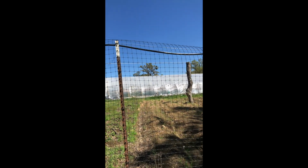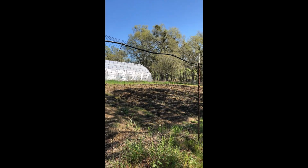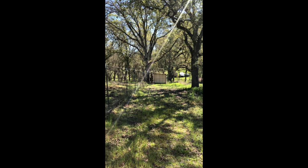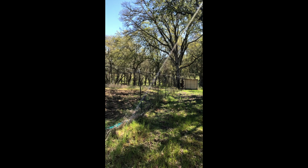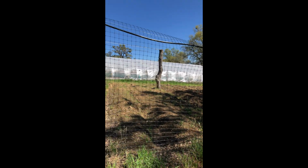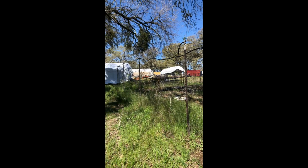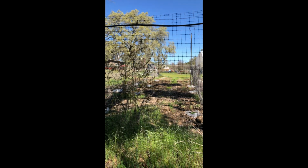I guess this would be kind of the south side of the property, looking over this fenced garden area, looking back towards position 6, and we're making our way around. Got some fresh strawberries in the ground here. Great soil. Position 7 on the map.